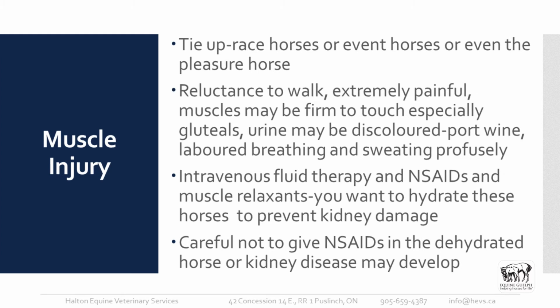So, muscle injury. It's a very common injury, tie-up in horses in the racehorse industry. We do see it in some eventing horses as well. In fact, we see it even in pleasure horses, but it's a big one for the racing and event type horses. If they have the tie-up situation, we often see that they're reluctant to walk and can be extremely painful. The muscles may be firm to the touch, especially over the gluteals, so over the rump area. They might be just rock hard.